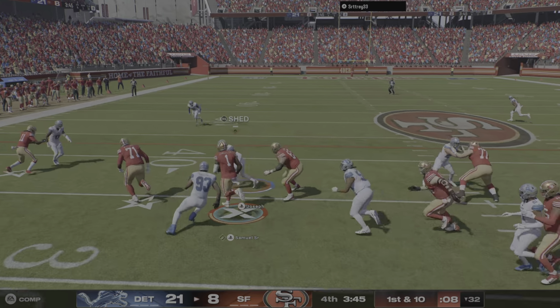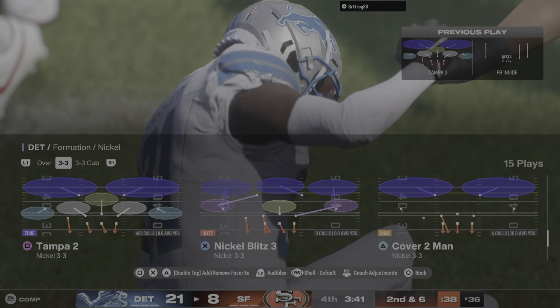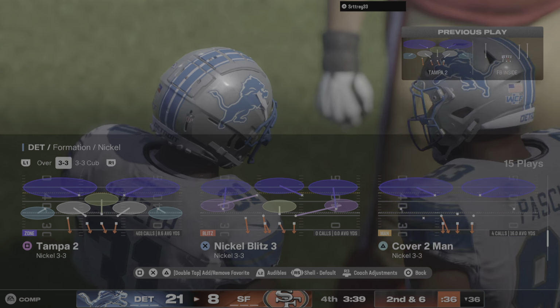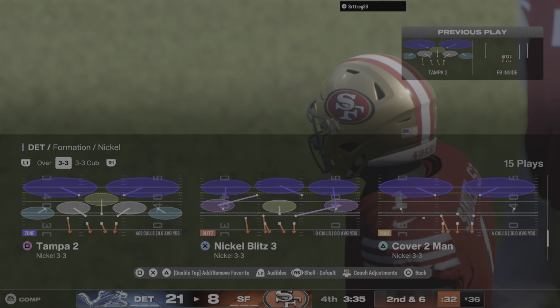Look at this, the wideout gets it to start this drive. And they're going to drag him down after a decent gain. He gets up to the 36. It's a 4-yard pickup, and that's going to bring up second and six.